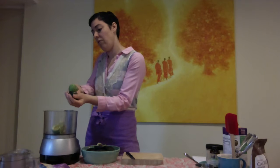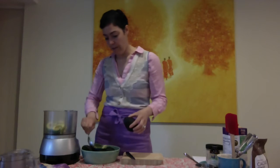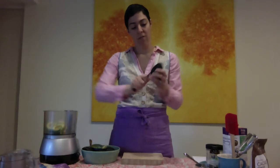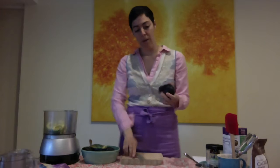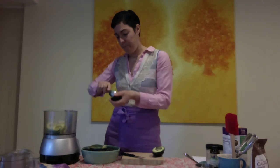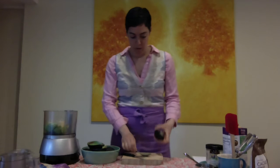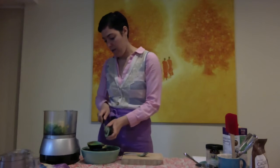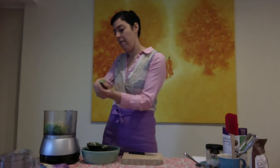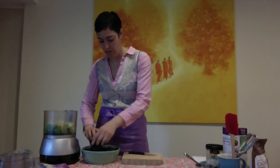Now, we're going to use the flesh of about 4 avocados. You never really know what the avocado looks like inside. You kind of have to go on faith. So maybe grab a couple of extras just in case, and then you always have some avocado for snacks or meals through the week. So we're doing pretty well here. We're going to put in the flesh of 4 avocados. We're going to pick the little pit out. I love avocados. They're great for so many different food things.